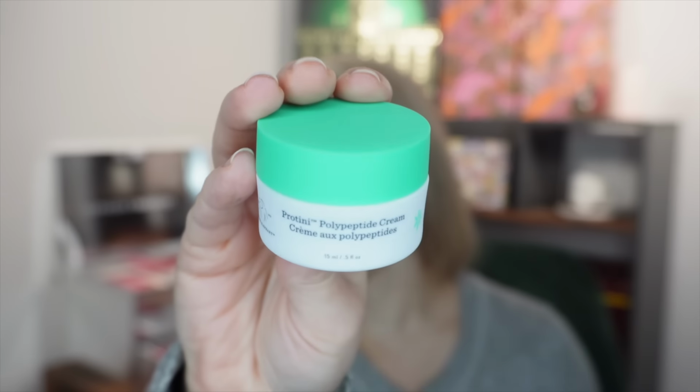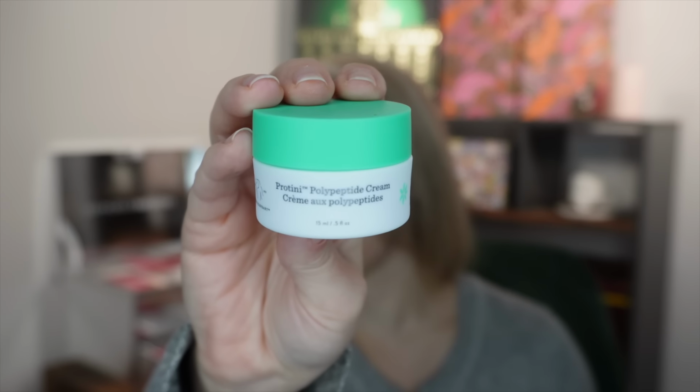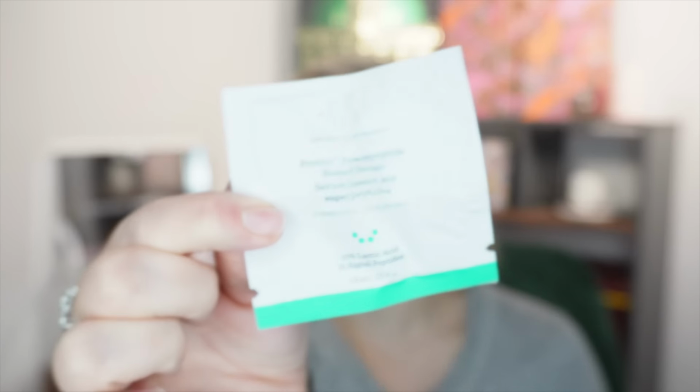And this is the size of the cream you get, and it's usually the size you'd find in the Littles if you get their little travel set, and you can buy it in this size. It also has a sachet, oh I didn't know this, the moisturiser also has a sachet of the Protein Polypeptide Resurf Serum as well, which is a nice little touch.